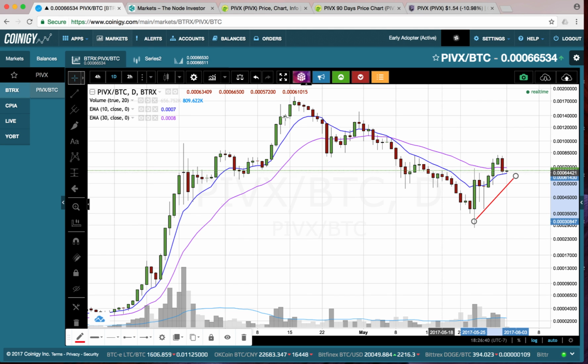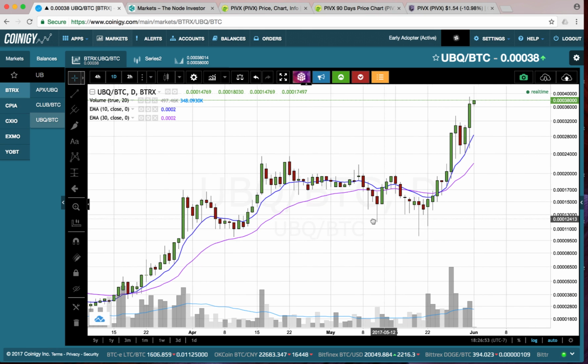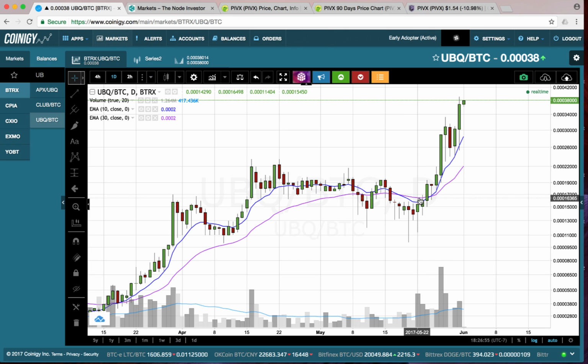One more. Let's look at Ubiq, small one, tiny market cap, UBQ. So let me look at that. But look at this. Nice breakout today versus the BTC. Ubiq looking very strong. Volume coming in. I'm liking the way this looks.